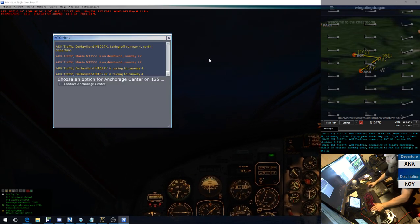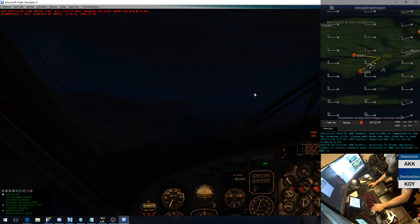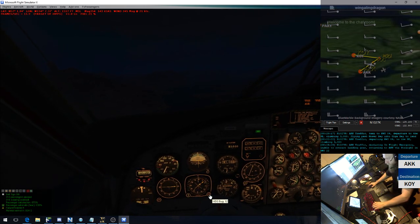Com 128.0, set and check. Anchorage Center, Havlink November 1027 Kilo is at 1,500, climbing 3,000.